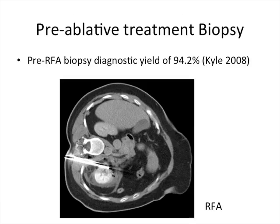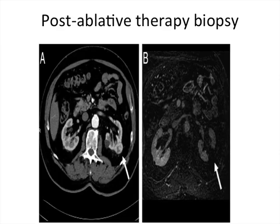Let's move on now to the role of biopsy with ablative therapy. RFA and cryoablation are treatment options for incidental cortical small renal masses in patients who are higher risk surgical candidates. Pretreatment biopsy is recommended for patients being considered for RFA or cryo to obtain a histologic diagnosis and to help identify the best candidates for these procedures. In a multi-center series of RFA from 2008, pre-procedure biopsy was found to have a diagnostic yield of 94%. And here at VGH, patients undergoing ablative therapy do get a biopsy at the time of treatment.